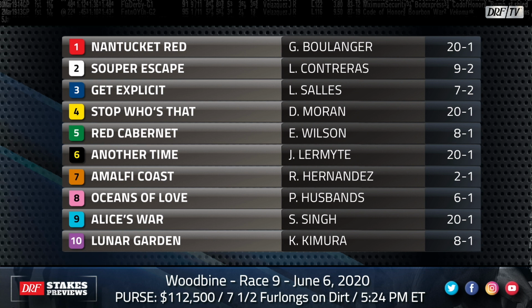She's a stakes winner on synthetic, a stakes winner on turf, and if you go back to some of her races, 3 and 4 back, she has shown the ability to get up close to the pace, and that could be key here. I think Emma Jane Wilson's going to try to get this mare into the race early, keep her close, and have her in with a chance turning into the stretch.